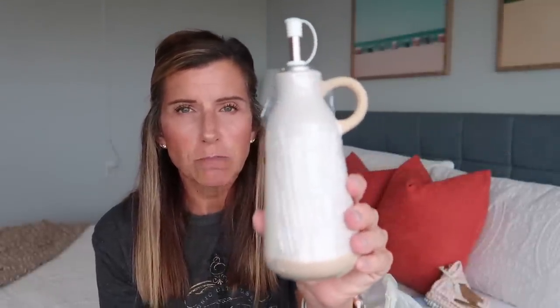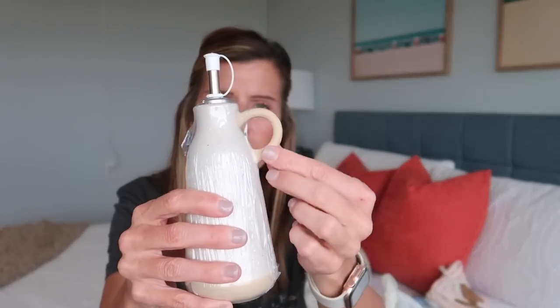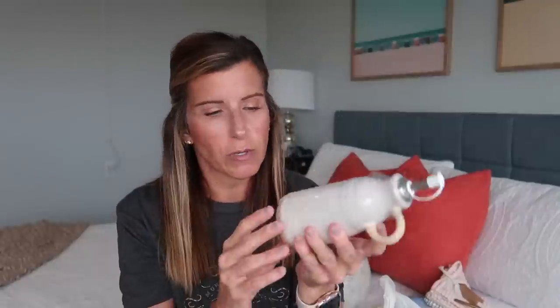Okay, so next I did get this really beautiful olive oil decanter. I just thought it was really pretty. Again, that really pretty muted stone look with a little bit dark of a raw edged handle and a raw edge at the bottom. And it's just basic, but some of these can go for so, so expensive. This was only $12.99. And again, like I said, it's neutral and yeah, that's it. That's all I have to say about it, but I thought it was cute.